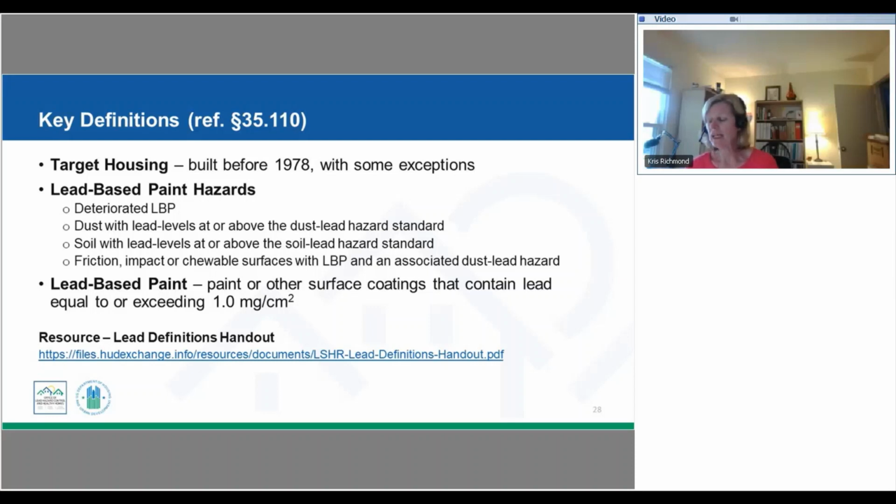Lead-based paint is paint or other surface coatings that contain lead that's equal to or exceeding 1 milligram per square centimeter. So some states and communities have a more stringent definition of lead-based paint. They have a more protective standard of what is considered lead-based paint, but HUD sets their limit at 1 milligram per square centimeter. So some cities have it below that amount. So you want to check with your state and your local regulatory authorities whether there are stricter requirements or definitions of lead-based paint in the area that you're working in. And then, as I mentioned, that handout, you can also click to it directly from these slides as well.